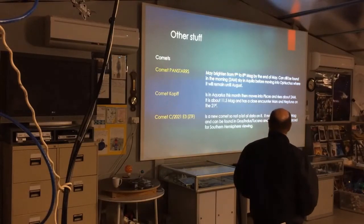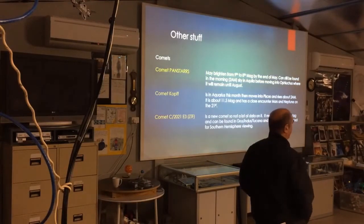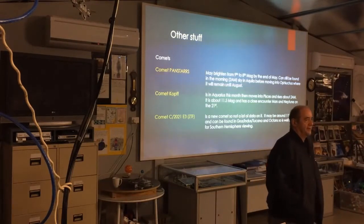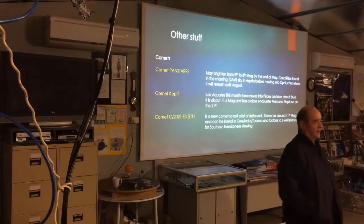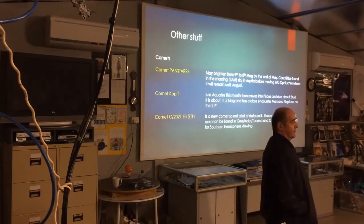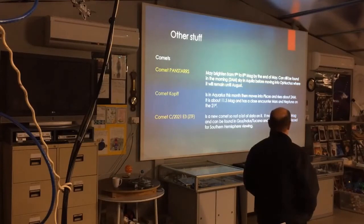And the new one just recently found, so they're not 100% certain how it's going. I reckon it'll be around about 11th magnitude, found in Cygnus, Tucana and Octans, which means it's in the vicinity of our South Pole. So it's in a fairly good spot for us to have a look at and try to chase down.